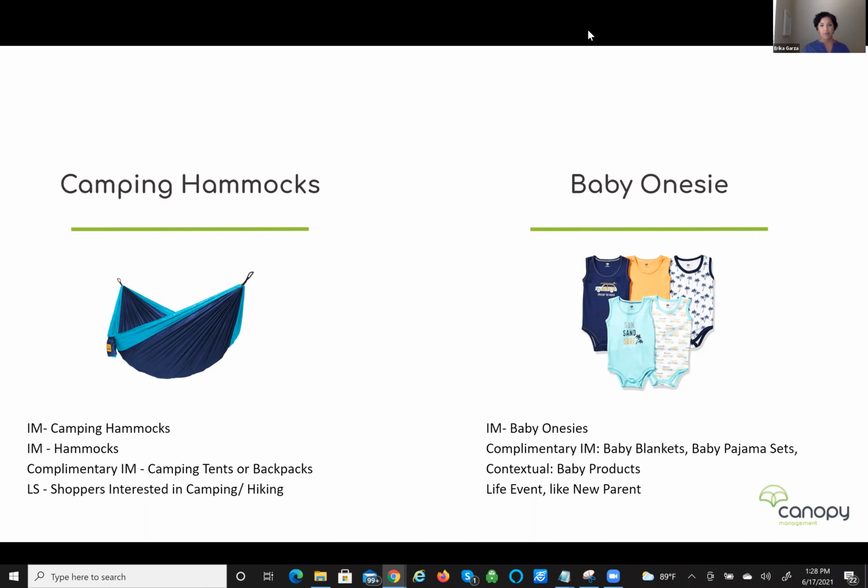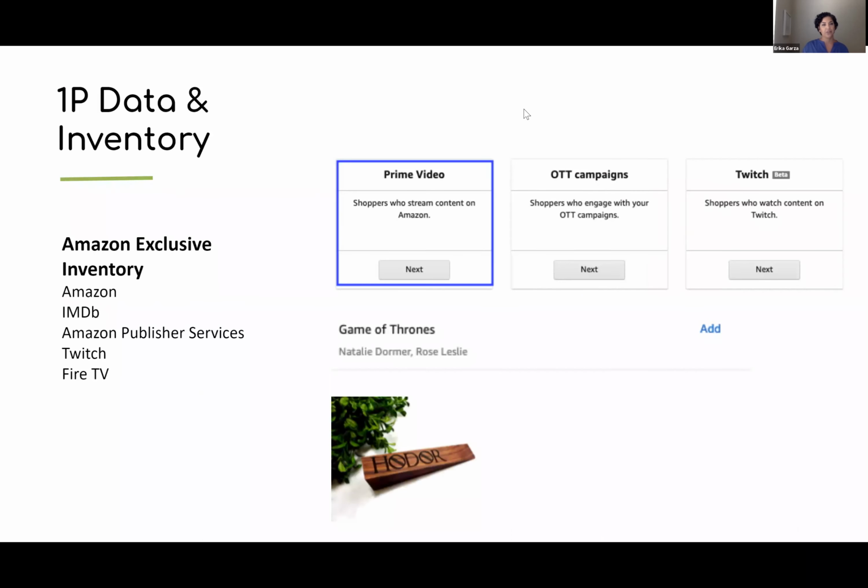This is a better example of the life event for new parents. So you can target at different stages of the journey. So pretty cool. It can get really, really niche with these products.